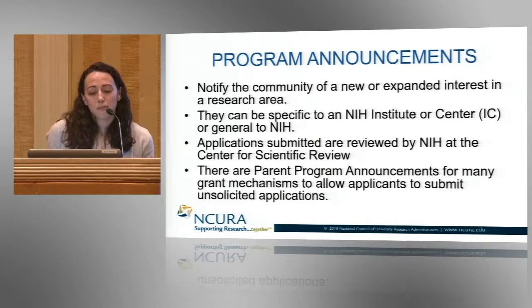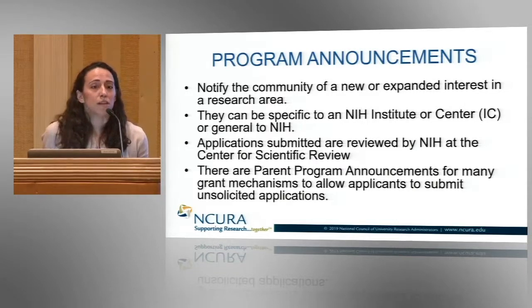And some of the program announcements are actually what we call parent program announcements. So these are extremely broad, and they're essentially available for investigators to submit unsolicited applications. So for example, the R01 parent application, most of our ICs are on that, and investigators can submit basically any proposal that covers an area of science under one of those ICs. So they're extremely broad.